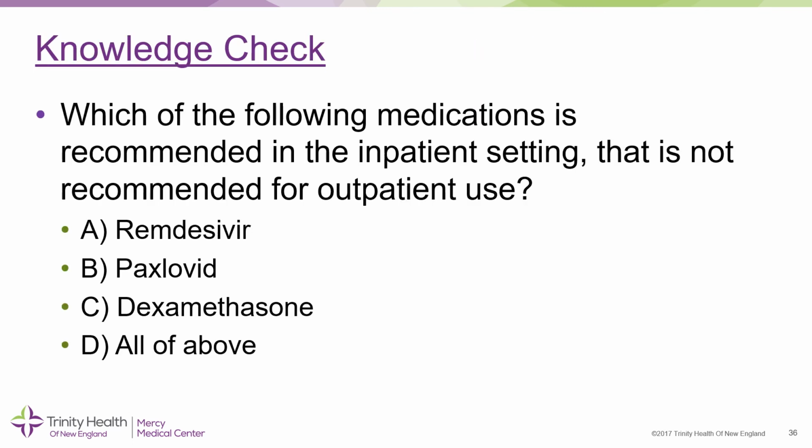So to finish up the section on therapeutic management of hospitalized patients with COVID-19, I have this quick knowledge check here as well. So which of the following medications is recommended in the inpatient setting that is not recommended for outpatient use? A, we have remdesivir, B is Paxlovid, C, dexamethasone, or D, all of the above. Just take a quick moment to look over the question and the answers and come up with your answer to this question.